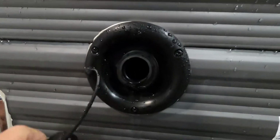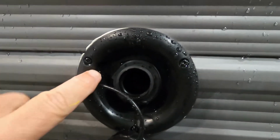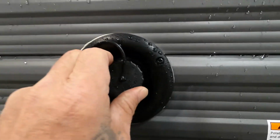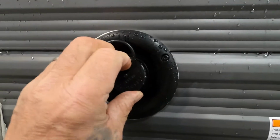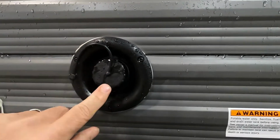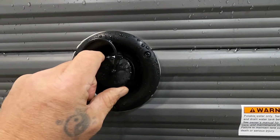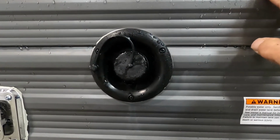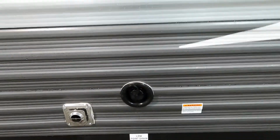Simply fill this up with a hose. Two ways to tell when it's full. One, there's an overflow valve right here, or two, on the inside where you check the levels of your tanks, hold the freshwater button in, and that'll tell you when this tank is full. Just remember, when using your potable water is when you're going to want to turn on your water pump. Don't turn on your water pump when hooked up to city water. It's already pressurized.